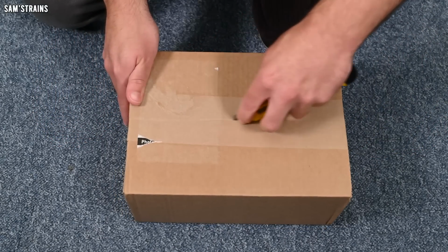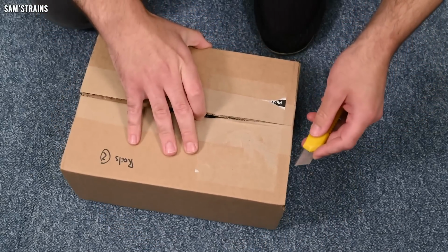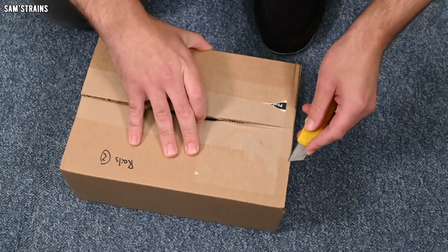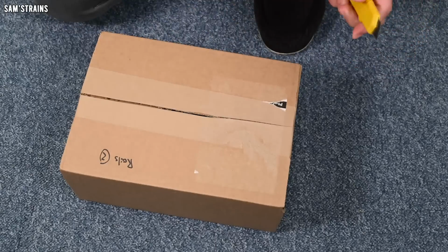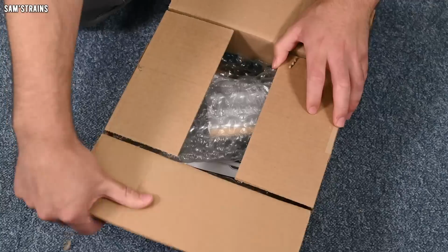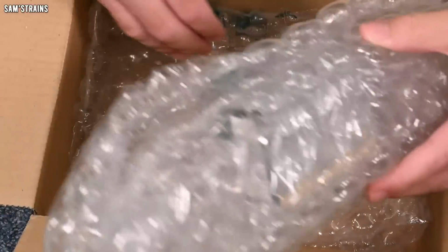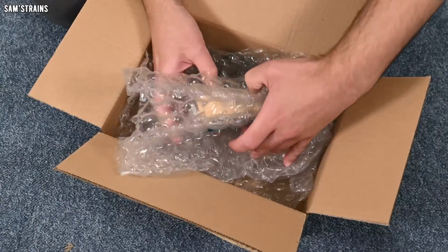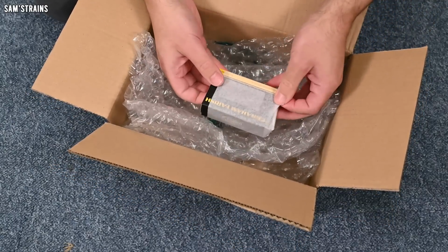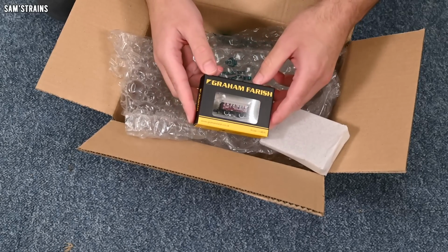So yeah, pity that they don't use different size boxes for different size products, because obviously this is going to take up a lot of room on the van for what is a tiny, tiny little box. But here we go. I'll just pull out the invoice, and here we have it. Lots and lots of bubble wrap for this. But in terms of protecting the model, it's done a fine job.